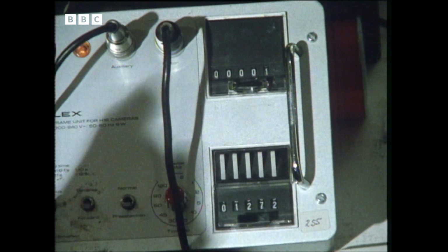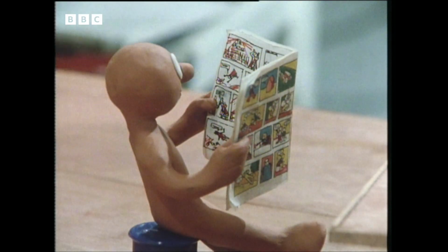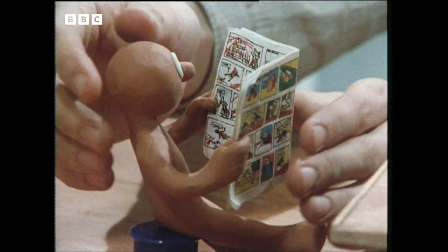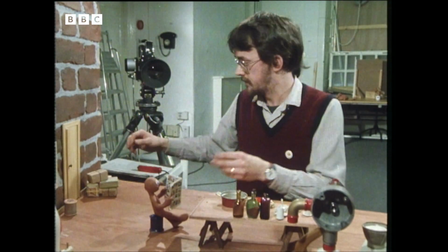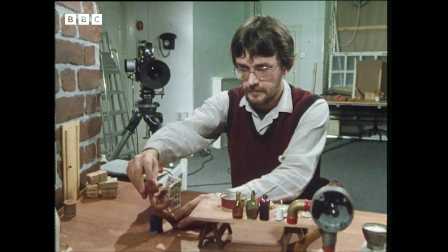25 different pictures have to be taken to produce 1 second of the finished film. Between each shot, Peter kept moving Morph just a little bit at a time. Our film was going to last 16 seconds, which meant taking 400 shots.